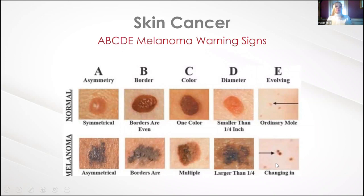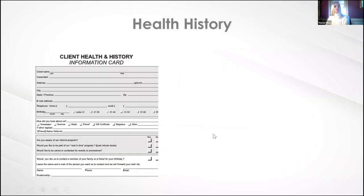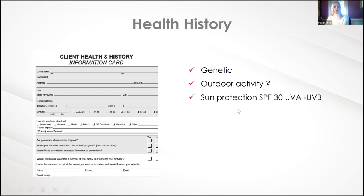So we just need to be paying attention to those mole changes and taking preventative measures. So the consultation is important. Clinical consultation is key because with your physician, with your skin specialist, you will be taking time to discuss, of course, the genes, outdoor activity. If you're always outdoors, you need to wear sunscreen on a regular basis and reapply. And of course, a mineral component that has UVA and UVB protection.